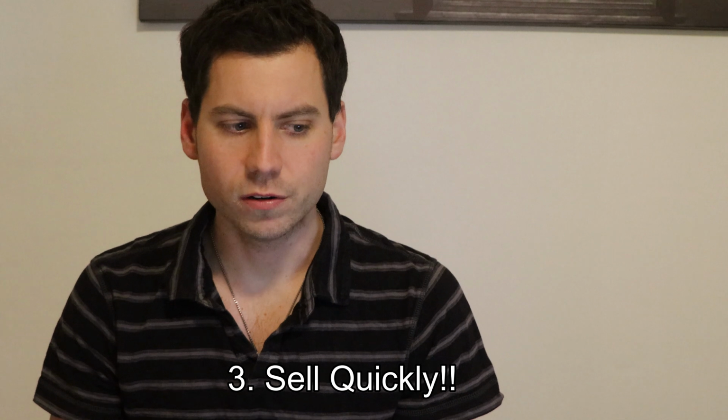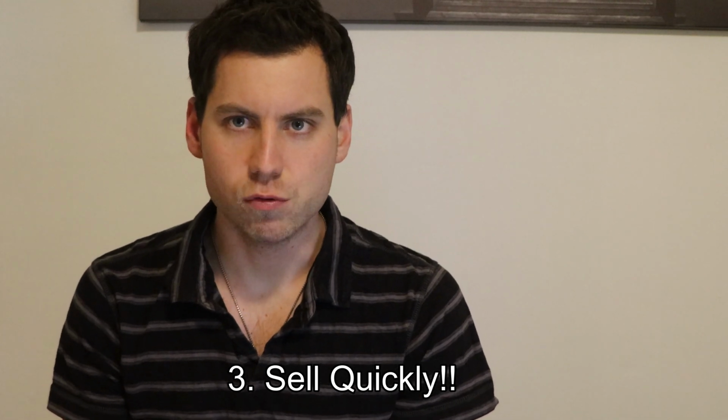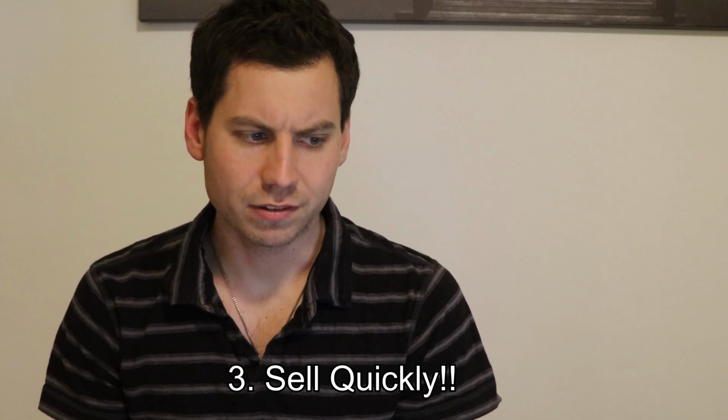The next one is sell quickly. One allure of penny stocks is that you can make a quick 20-30% within minutes or seconds, but unfortunately you can also lose that. Now, you could also make 150 to 250% or more, and that's where someone really has to be cautious here and take a nice win and be thankful for it, and don't get too greedy.